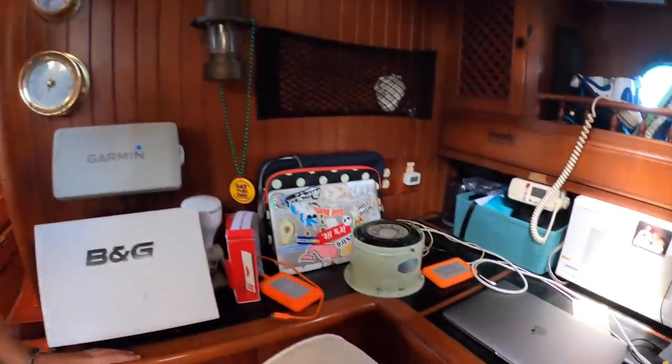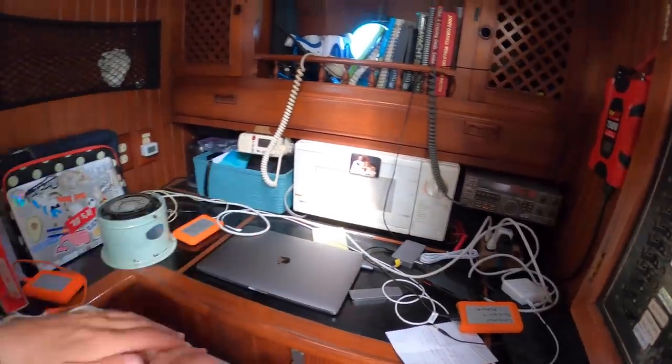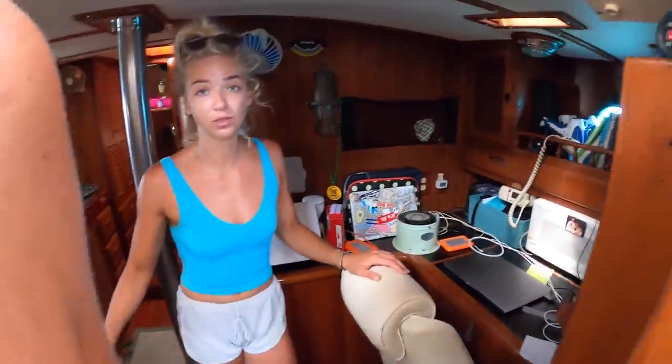And then we'll go to the nav station, put some of this stuff away in a second, unless Natalie wants to do some video editing. But this will be a little bit more cleaned up. But yeah, next, let's get those portholes shut.